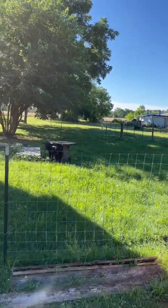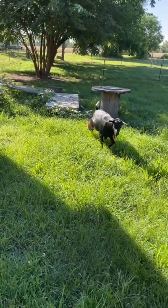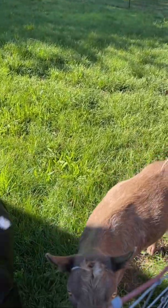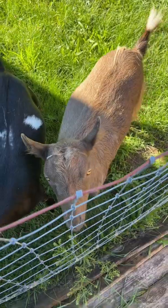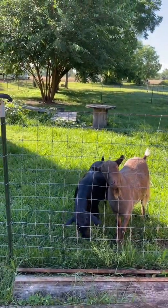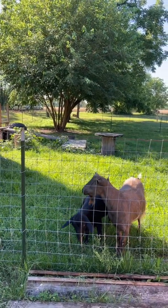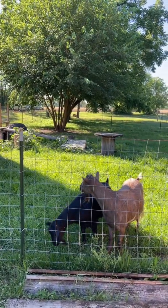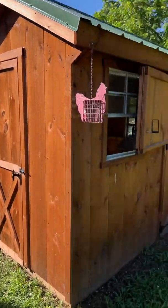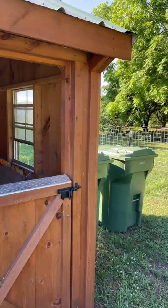Tasha. Natasha. Hey, Natasha. What's up, girl? Bucky. These two are fainting goats, myotonic goats. If they get real excited or scared, they kind of lock up and just fall over. I don't do it on purpose, but it is pretty funny when it happens.